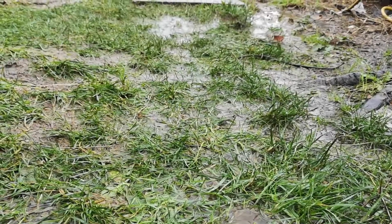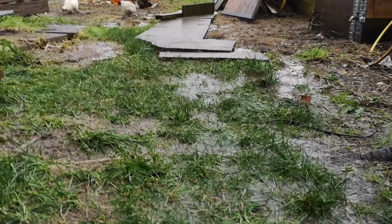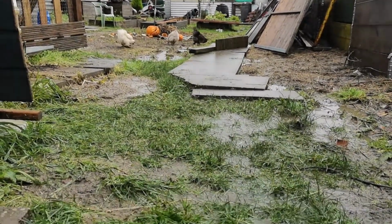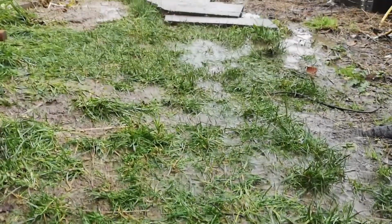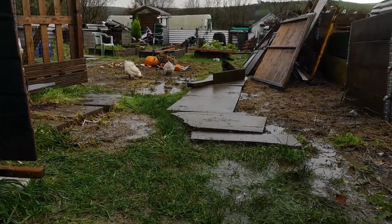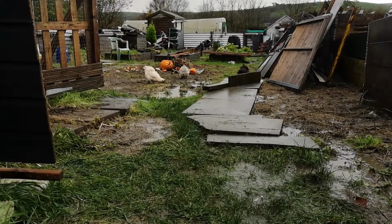The water here at the moment is just running down the hill. The plot itself is on a slope, and that doesn't help, but it just runs all the way down. I suppose we're kind of lucky with that, it runs into the gentleman's plot below, and he has a duck pond there, and the ducks absolutely love that.